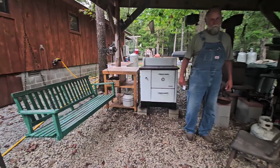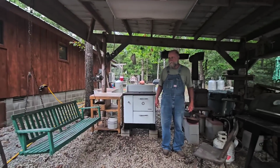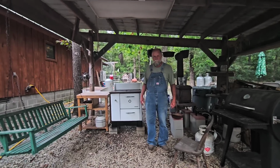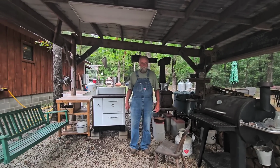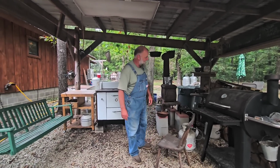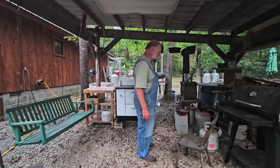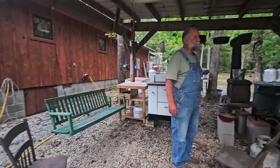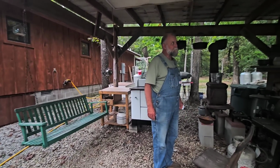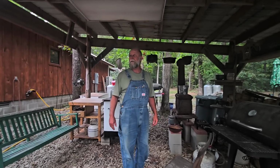I know a lot of people have talked about wanting to put in an outdoor kitchen. Let me tell you something, you will use it. I've used that grill more than any grill I've ever used in my life. Whether you're Dutch oven cooking, or cooking in the fire ring, or in an old stove like these, you're going to use it, if you enjoy being outside as much as we do. Old Paul built this, you know.